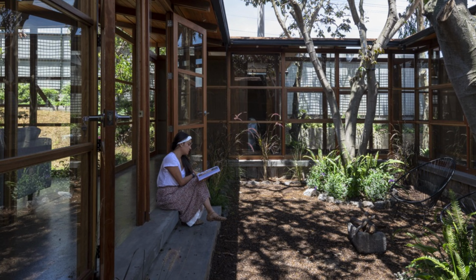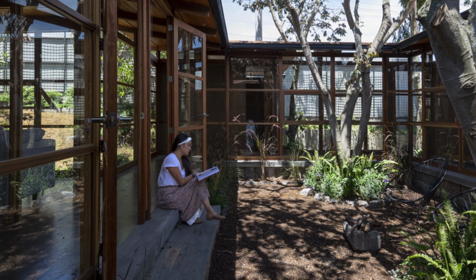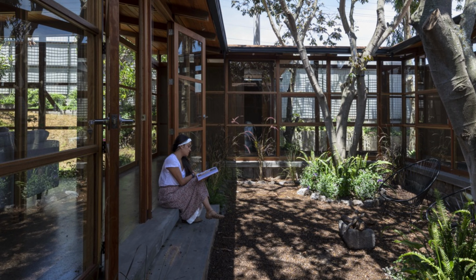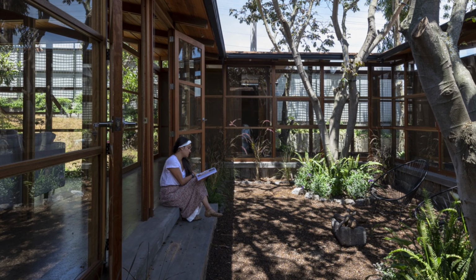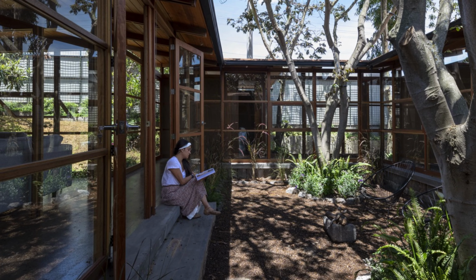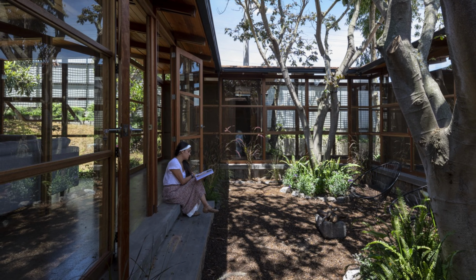On a plot with large trees, the client desired a home that seamlessly integrated with nature, making it a fundamental part of the architecture. Respecting the existing trees and shrubs, a modular path was designed to connect various living spaces. Social areas open to this path and the surrounding nature, while private spaces face inward, away from the street, ensuring seclusion.